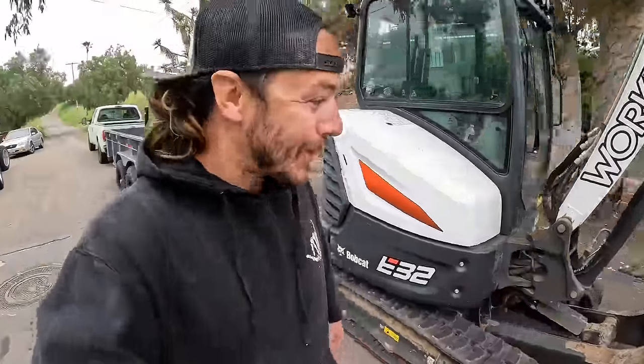It's nice having a fresh battery in the Mini X. Don't have to jump start it anymore, so that's good. Let's get this thing tracked up into the yard. I believe the guys already got that carport out of the way.